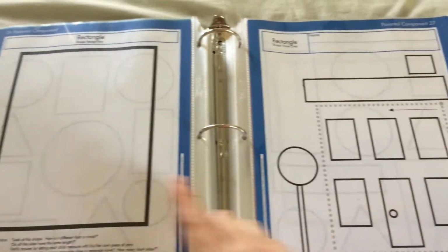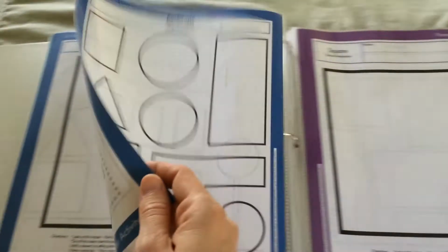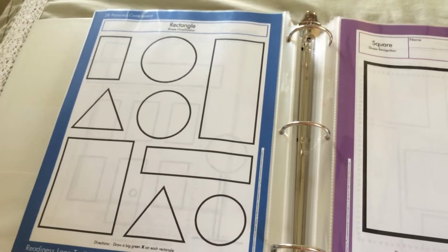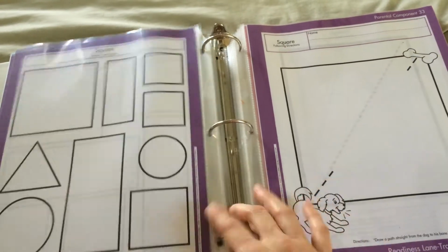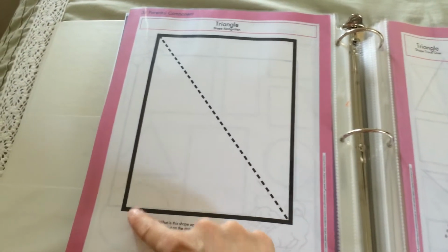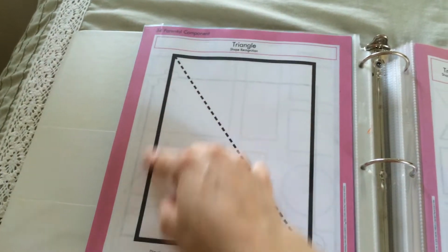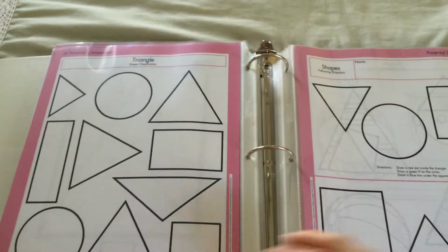So for each one they teach them the shape, they have them trace the shape, and then they have another activity for it, identifying which ones in a group are that shape. So they go through that. When they do triangles, I noticed this one page is a cutout page. They ask the child to cut out the rectangle and then cut along the dotted line and ask them what shape this is. So it's a triangle, so that's how they teach them triangles.